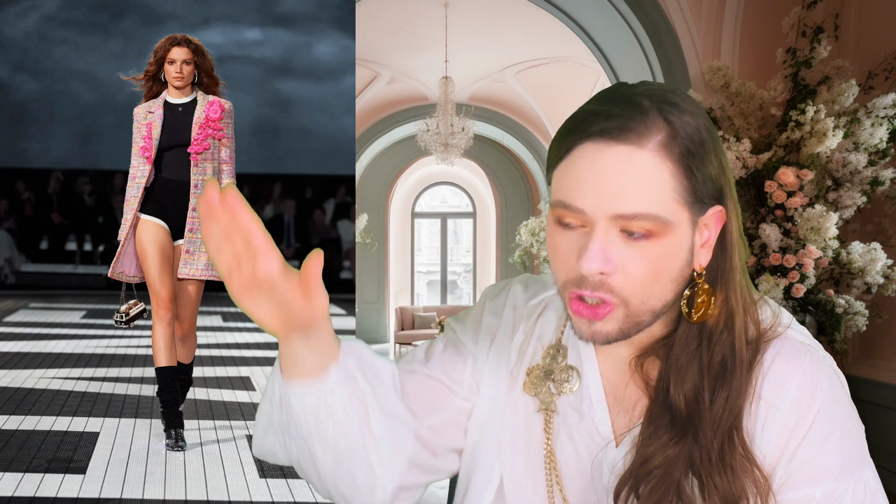So let me show you the next look. This is gorgeous, by the way. Leg warmers in black, sure, why not? But it's about the coat. I chose this look because of that coat. You know what I mean?